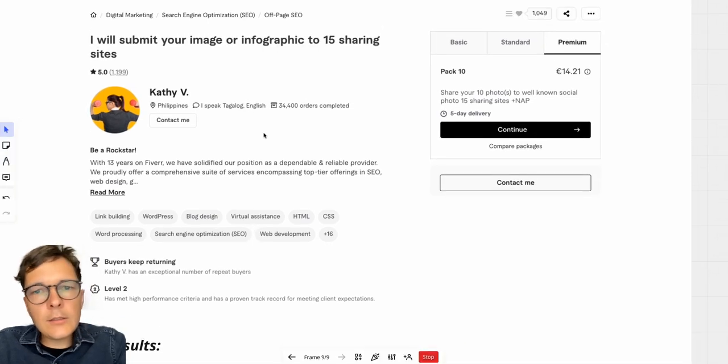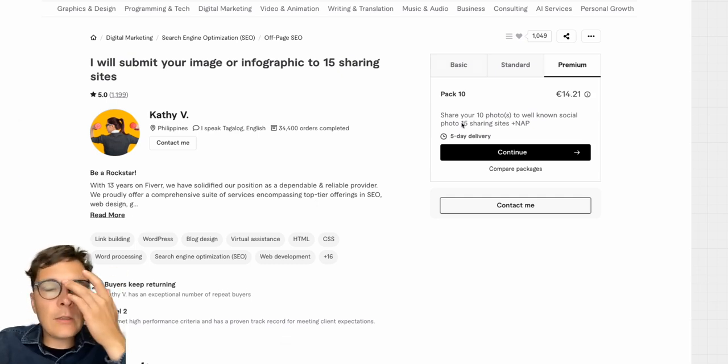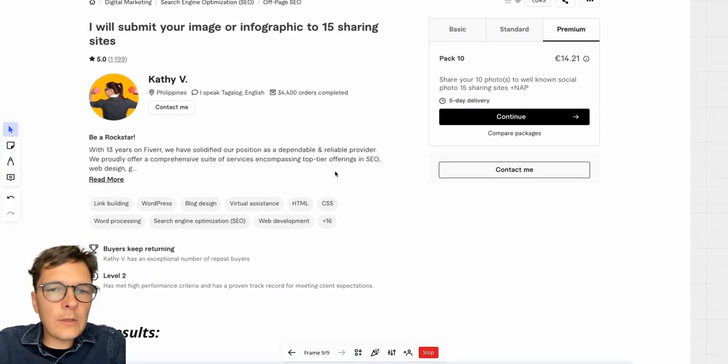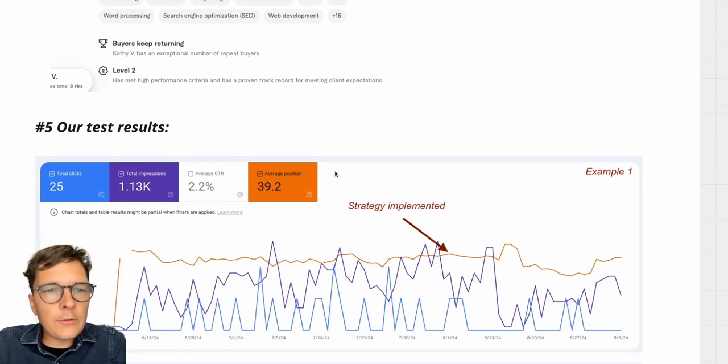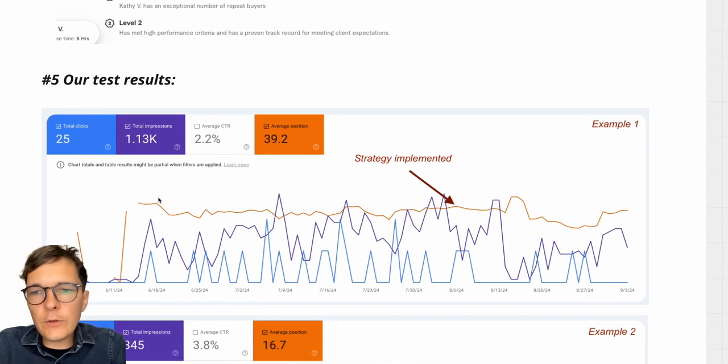What she does is she takes each image and shares each image to 15 image sharing sites. You will also add some descriptions and send her a link to your images and so on, and also the keyword. And here are the results. I did this for 10 images, and I'm just going to show you one by one. You see these images are getting clicks from Google image search, because on Google Search Console, I have filtered it to only show the clicks from Google images. And this is for a furniture project.